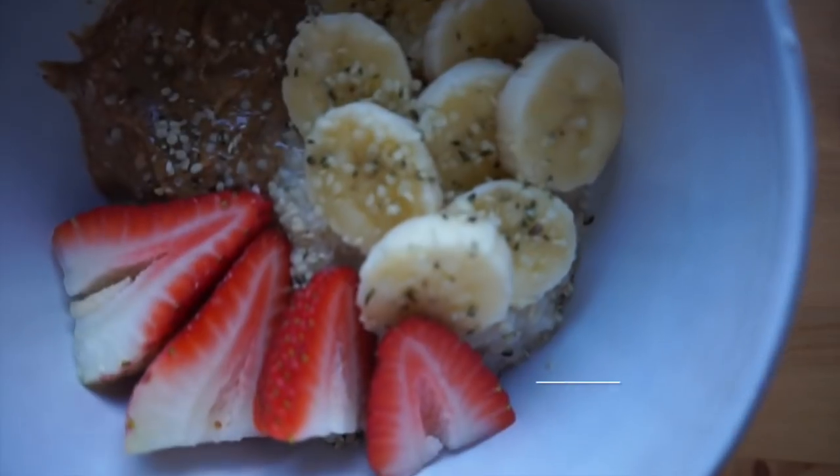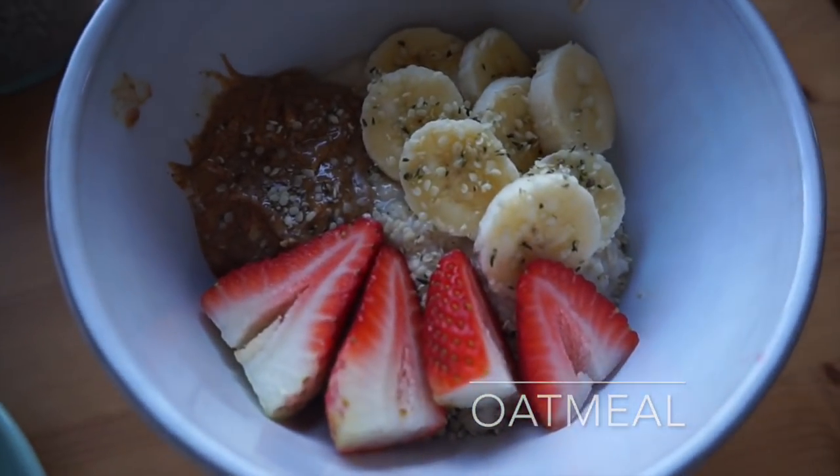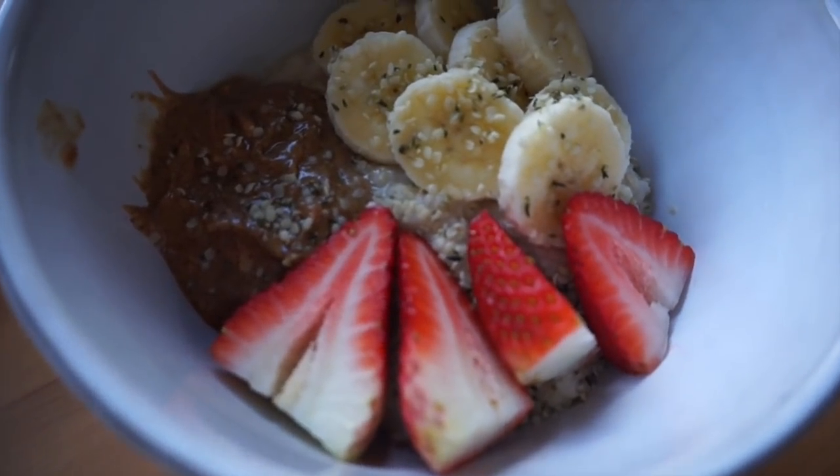Number 3 is oats. So I'll kind of do a little show here, although I'll probably end up doing an overlay of it. Oatmeal is one of my go-tos, especially in the winter. I absolutely adore oatmeal. Today I did banana, almond butter, and strawberries, but I mean, the possibilities are endless with oatmeal, absolutely endless. I love it with honey and dates. That's another favorite of mine.